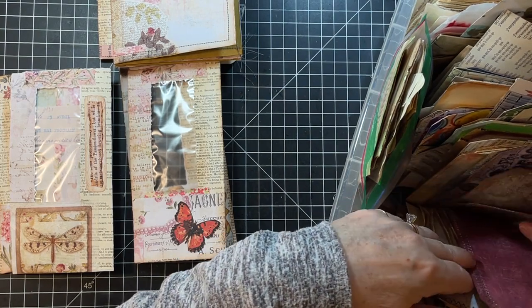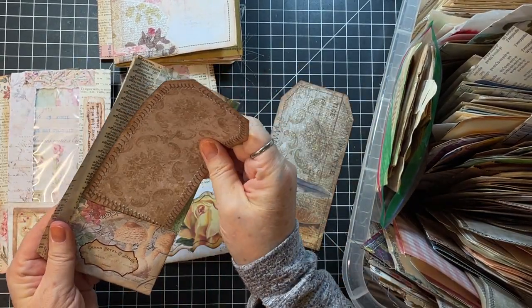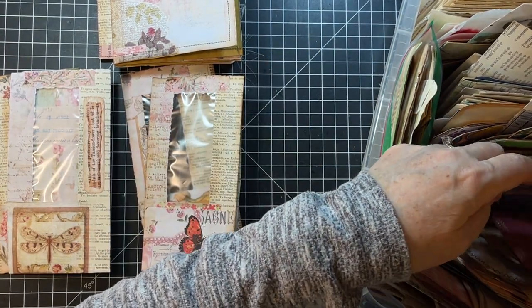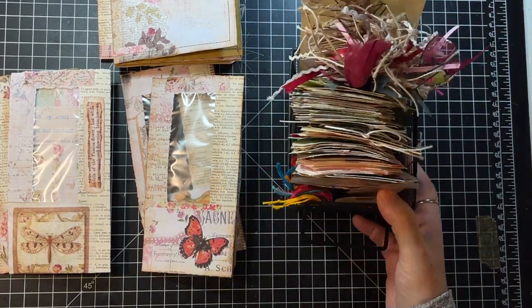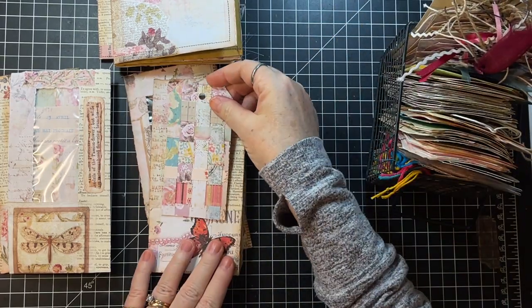So, oh, what about these? Would these work? Oh, they're too wide. Okay, well, that might be all we have there. Let me grab another thing across the room. So this was on top of my idea cupboard, and it's got a bunch of tags in it too.